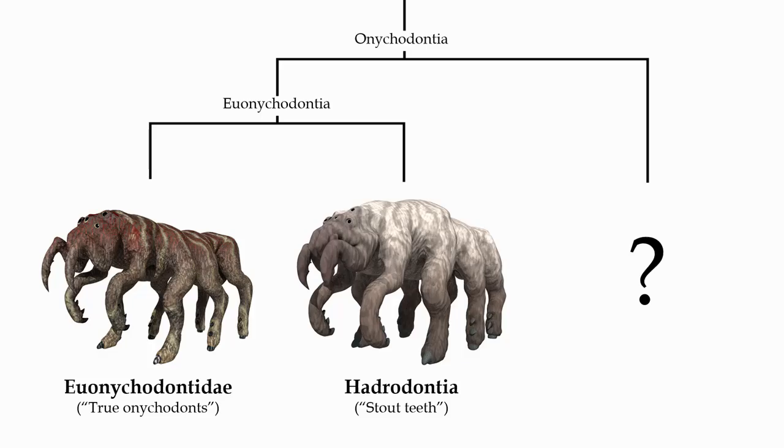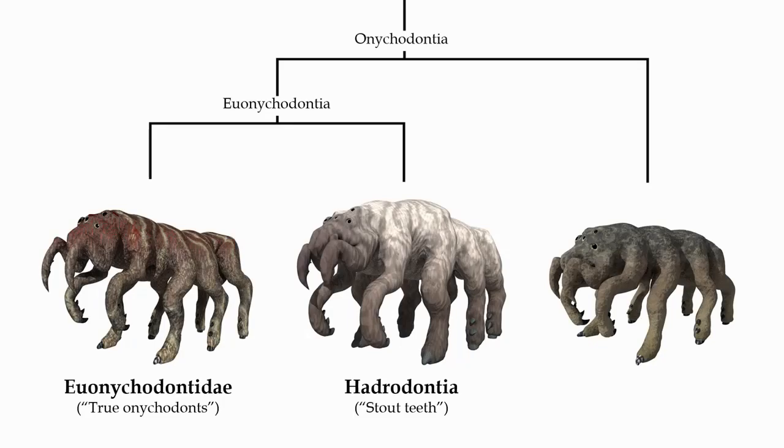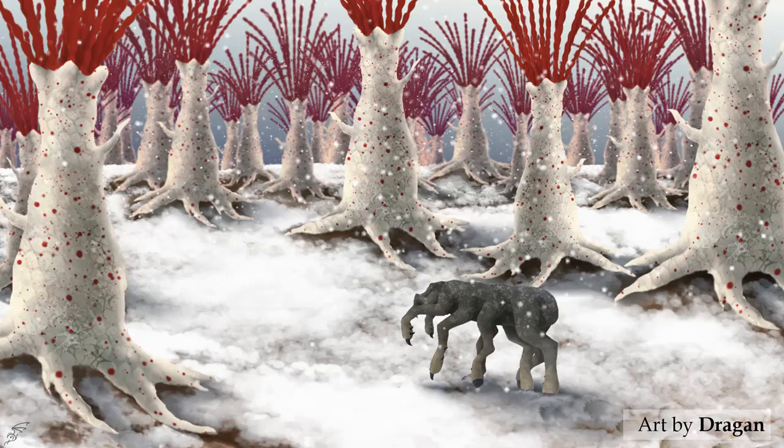Once this innovation occurred, it wasn't long before one branch of onychodonts took over the niches of the dominant predators, evolving into enormous hypercarnivores. But not all onychodonts will be giant. A separate branch may retain the mesocarnivorous lifestyle of their dromaeopod ancestors, going after smaller prey in open habitats. We'll call them allodonts. And perhaps one clade of these allodonts spreads into the far north, possibly driven from the steppe by competition from their larger relatives.